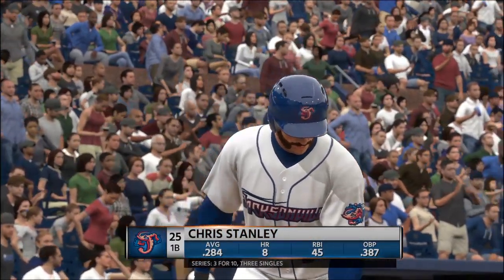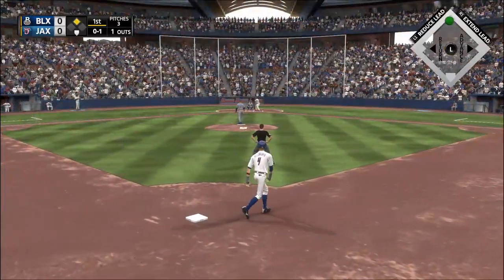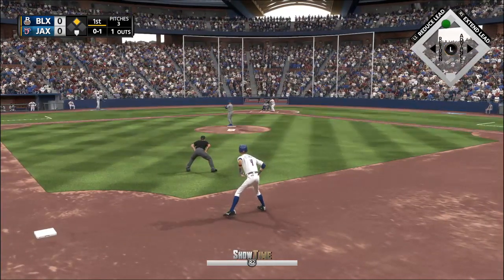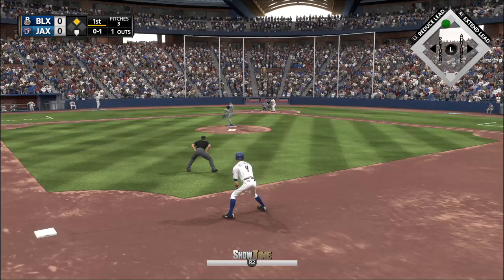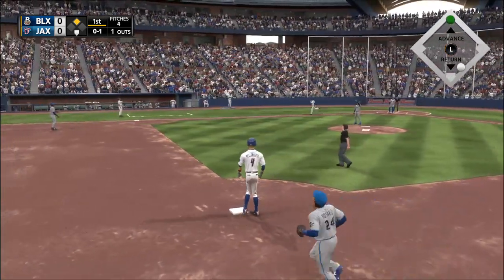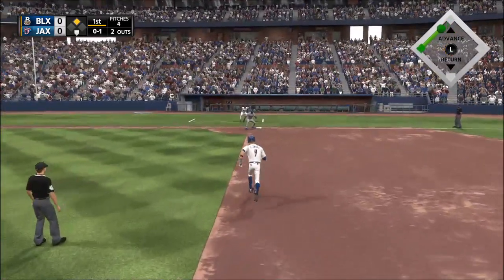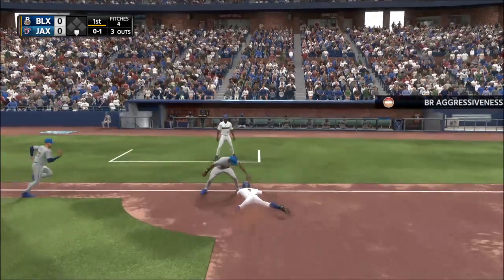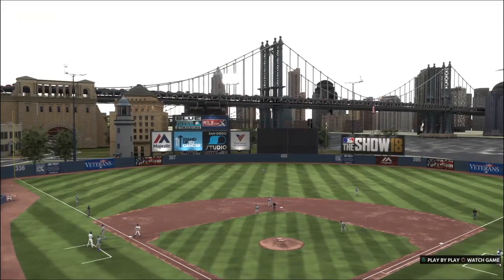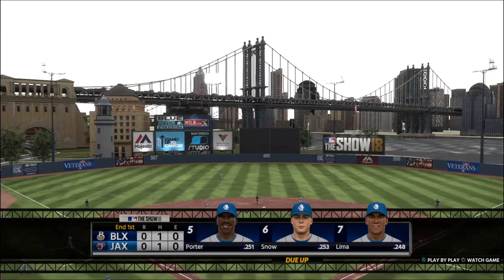Coming to the plate now, Chris Stanley, and he could give his guys an early lead if he can come through here. Stanley. High pop up. Porter shading to his right. 2 gone. Come on, down, down, down. The tag at third, and they got him. A double play, and very quickly here, the side is retired. An inning in the books. No score here on the show.